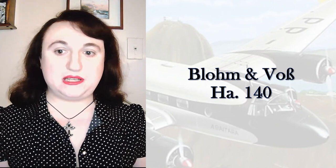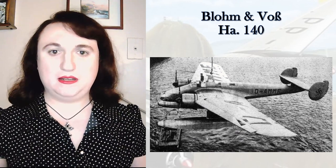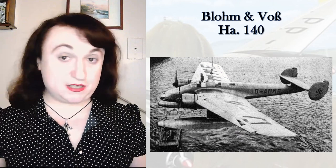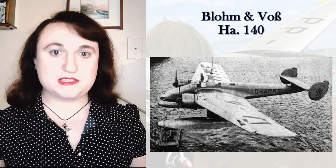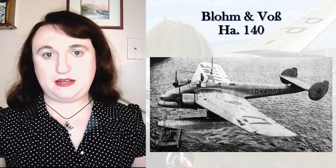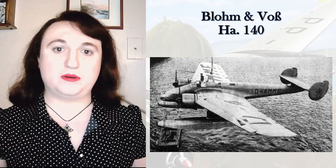Now that brings us to the Blohm Voß HA-140. The Blohm Voß, or more properly, the Hamburger Flugzeugbau 140, was designed by the famous Richard Vogt and was designed to fill the Luftwaffe's need in 1936 for a long-range torpedo bomber reconnaissance aircraft requirement. She had three prototypes that more than exceeded the Luftwaffe's specifications, and she competed against the much more famous Heinkel 115. She just left the 115 in her wake in terms of both airborne and waterborne performance.